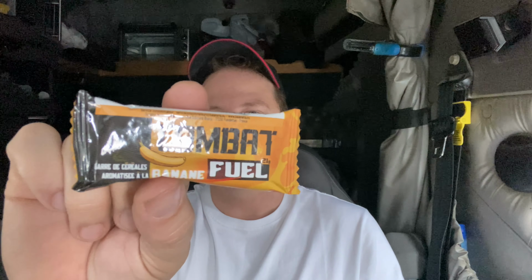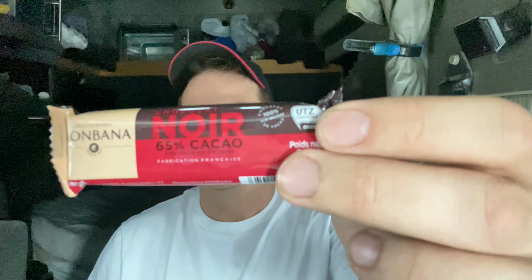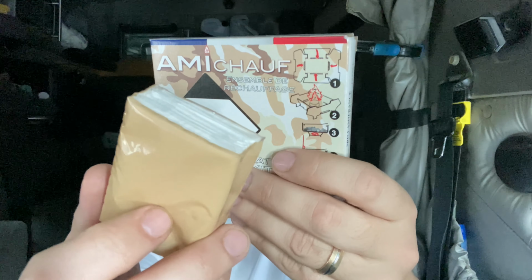We got a coffee energy bar, banana combat bar, raspberry fruit pate, I think they're called. Big old jujube. Dark chocolate bar and a fruit nougat bar. These are awesome. Give you heartburn. Little heating stove, some toilet paper.